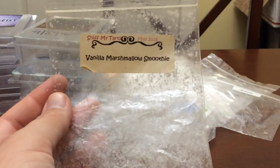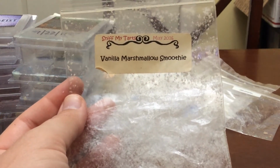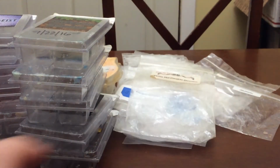Vanilla Marshmallow Smoothie from Sniff My Tarts. This one was really, really good. It was a little on the light side because it had vanilla marshmallow, but it still smelled real good, and I really enjoyed that.